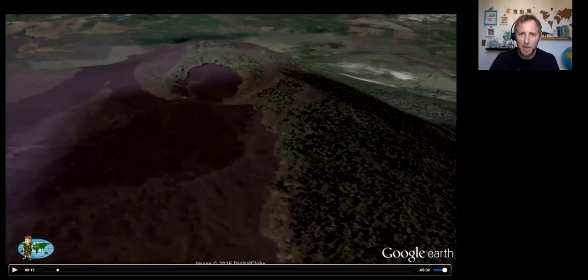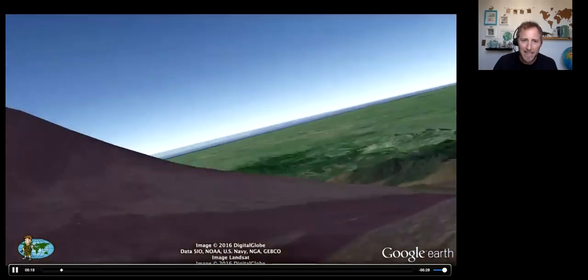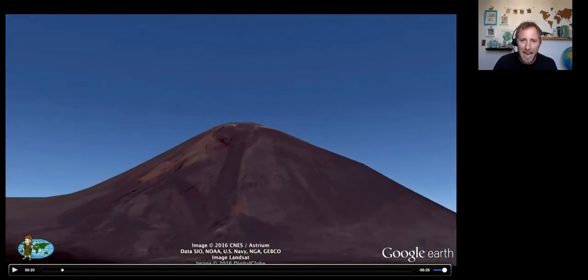So these are lava fields. These are satellite images. Don't worry, we're going to go down there and hike around. And we're going to hike down into one of the lava fields next to Volcan Pacaya as we turn around and look back up at Pacaya Volcano.